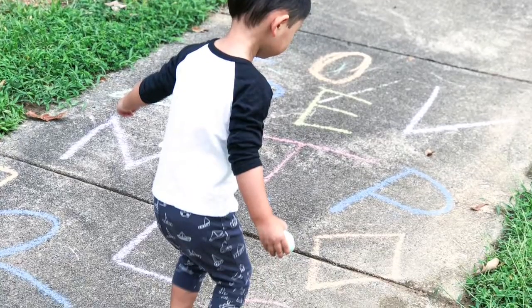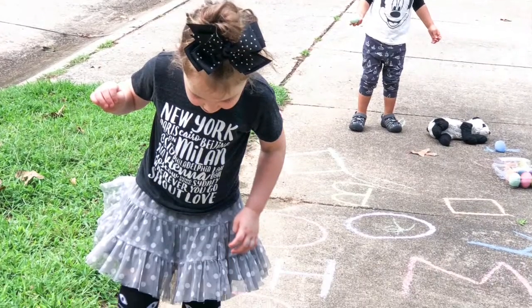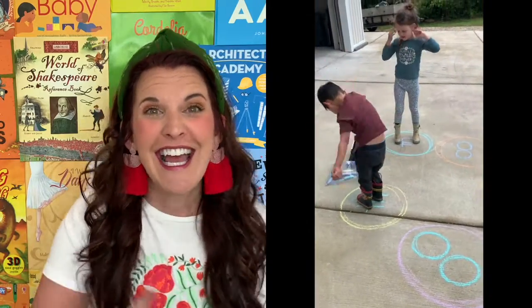And what we're gonna do is some hopping around outside. The only thing you need is some sidewalk chalk. Draw A, B, C, all the letters all around your driveway, sidewalk, or a park. And then depending on your kid's skill level, maybe you just call out, go run and hop on the A, or do 10 jumping jacks on that D. Or maybe your kids are working on sight words or spelling. They can hop from letter to letter and connect a word.